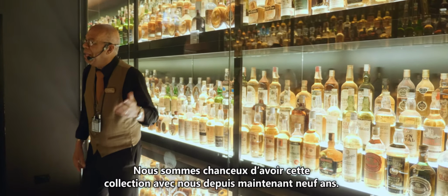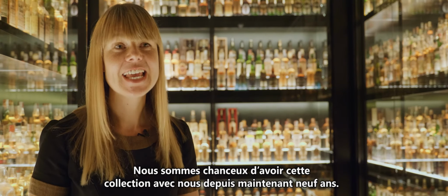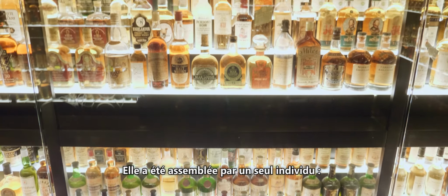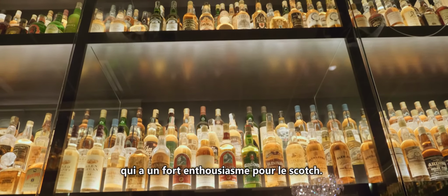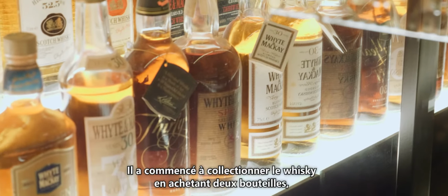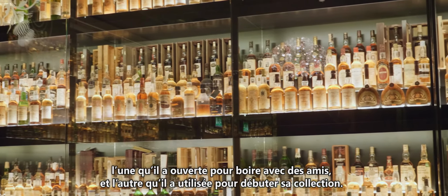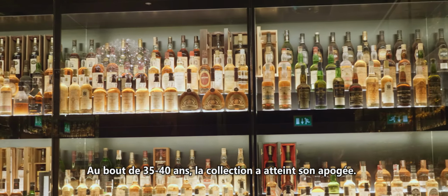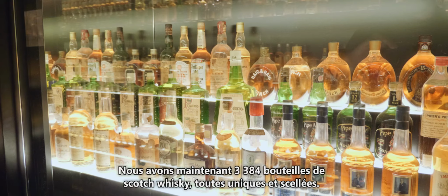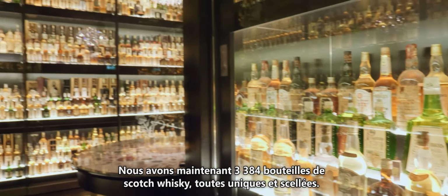So we've been lucky to have this collection sited with us here for the last 9 years. It was actually put together by one individual, a Brazilian businessman named Claive Vidiz, who had a passionate enthusiasm for Scotch and bit by bit started collecting whisky, perhaps buying 2 bottles, one to open and enjoy with his friends and one to put aside and collect. And over 35 to 40 years, the collection amassed, and we now have 3,384 individual and unique unopened bottles of Scotch whisky.